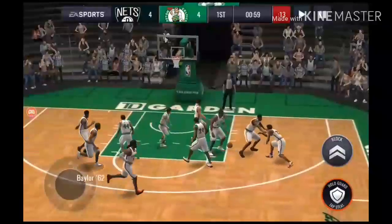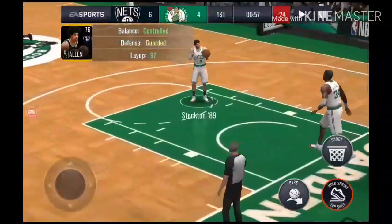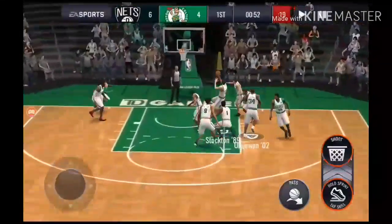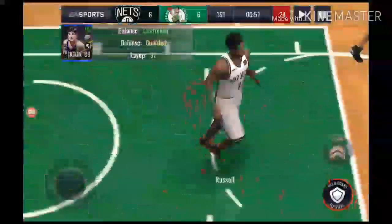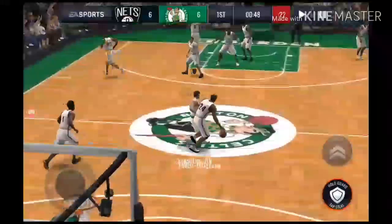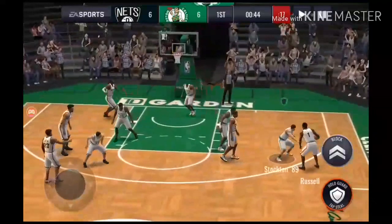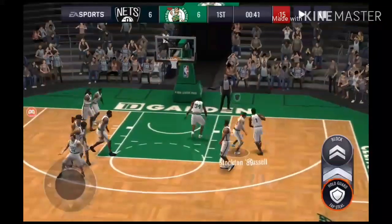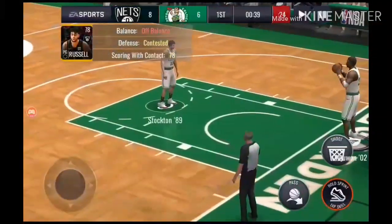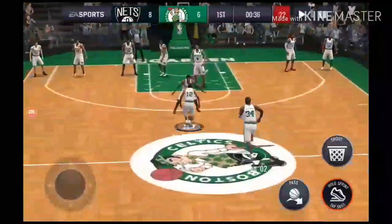Over to Krabby. Over to Allen, and he makes it in with 6 points for the Brooklyn Nets. Over to Stockton. He has the advantage and ties with the Brooklyn Nets by 6 points, 50 seconds left on the clock. Over to Russell. Russell manages to go right over here, and he breaks the tie again with 8 points to the Brooklyn Nets. Over to Stockton.